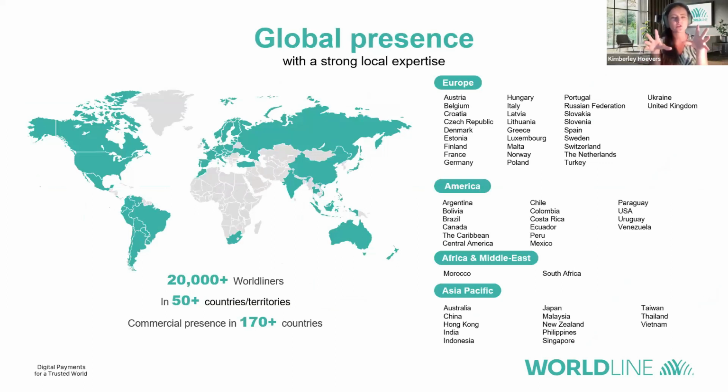So everything which is currently in green are countries or regions where we are currently active throughout the globe. So we're currently working with more than 20,000 Worldliners, and we are active in more than 50 countries. But our solutions are active in more than 170 countries worldwide. But that's just how it is right now. And we're still growing and expanding our markets. So this means that some markets which are currently in gray will become eventually green as well.